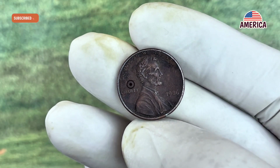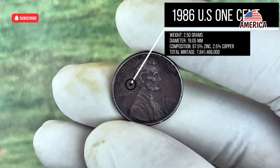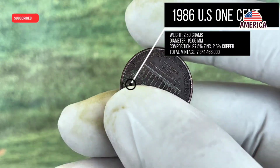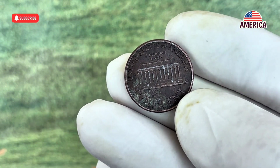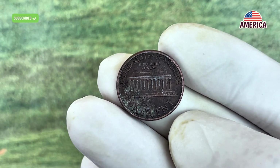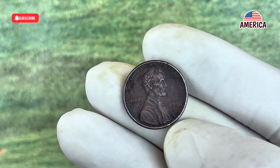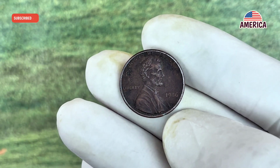In 1986, the United States Mint continued its routine production of the Lincoln cent, a coin that had become a staple of American currency for decades. The penny, composed of a copper-plated zinc core, was intended to be as uniform as possible, each one a mirror of the next. Yet, beneath the hum of the minting presses and the systematic rhythm of production, something unexpected occurred, a variation so subtle, yet so significant, it would take years before its true value was understood.